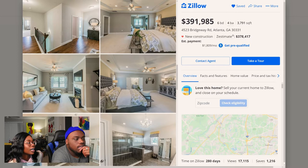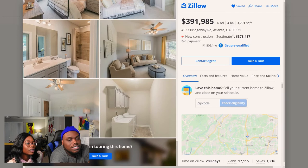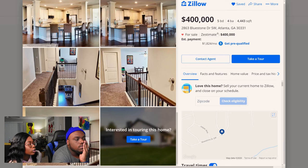I was looking for this picture. I really like this one. Go to the other one I picked, and let me see the master bedroom. Yeah, let me see the master. I don't even think they showed the master. That's the thing. They didn't show the bedroom. I didn't get to see enough of this. 4,400 square feet.